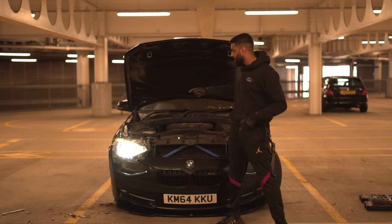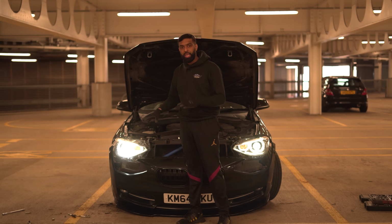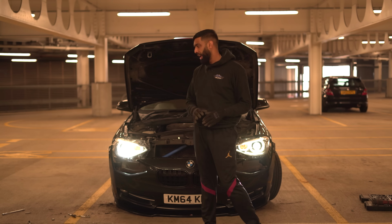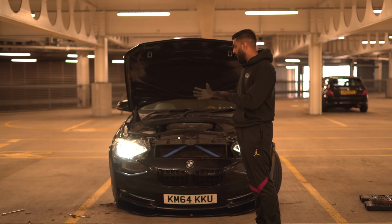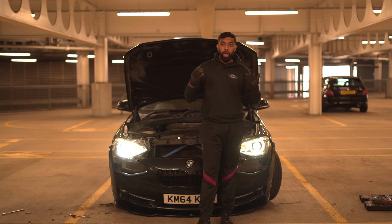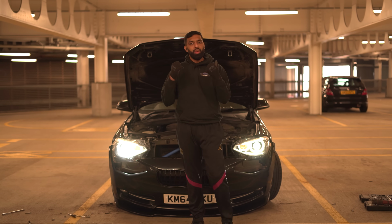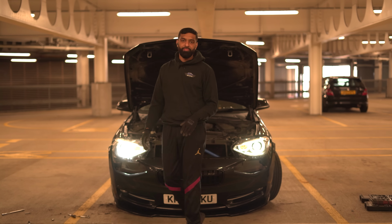The reason why is because everything is built in. There are no actual bulbs for it. Everything is built in the actual headlight. So all you have to do is do the wiring and then put the headlight in. The modules and stuff, we already get them coded before it comes to us, so it's all done, and you can just wire it up and it should work.